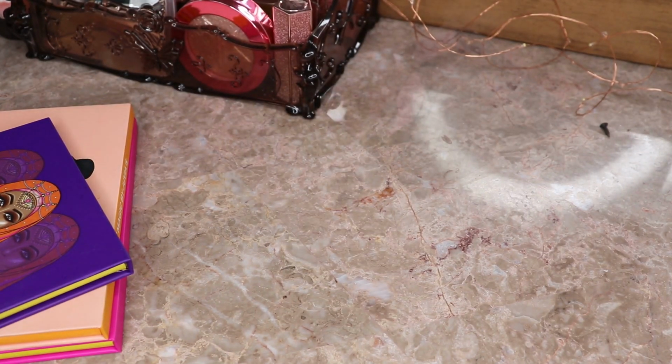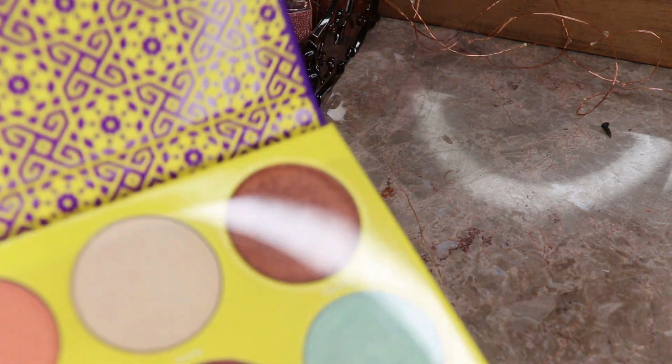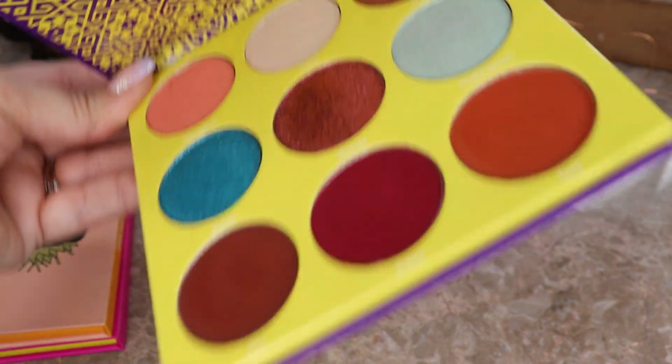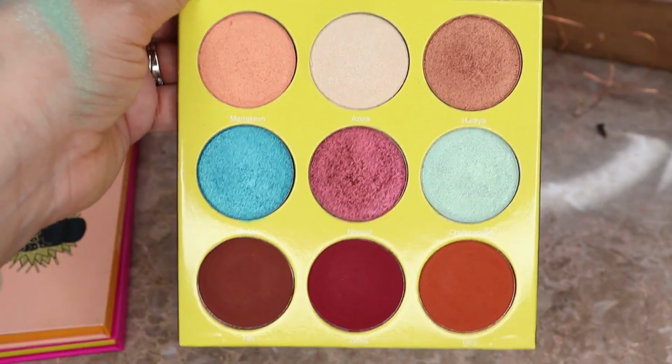I like something like that that's unexpected, and that you could really go in 3 completely opposite directions with that palette, but you could also do something with the coral and the smoky tones. So this is the Saharan 2 by JBs Place. Angelica Nyquist made me buy this. She recommended it, and it's very beautiful.